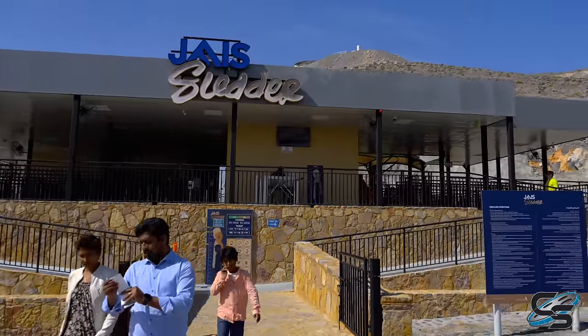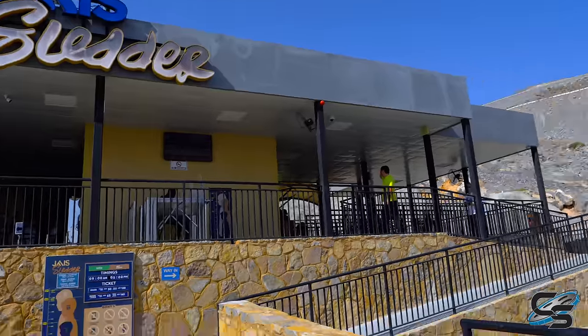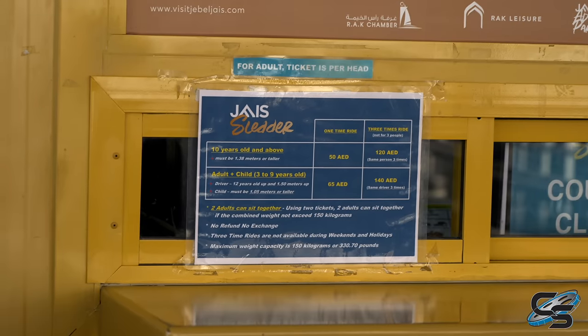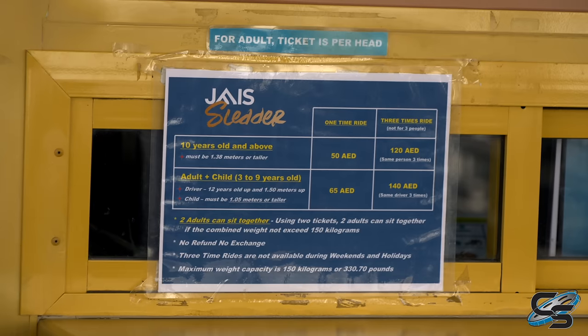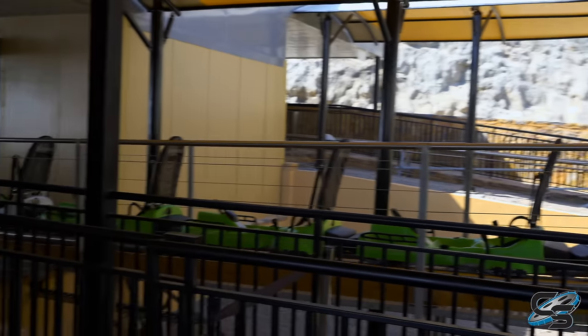The entrance is literally right off of the main road. So you just pull over and then walk up to the coaster. I wouldn't call this a main road. I mean, it's the only road. It's the only road. Here you can see the prices for the Jais Sledder. If you're 10 years old and above, it is 50 AED, which is a little less than 14 US dollars. And then here's where you load. It is a Wiegand manufactured alpine coaster.